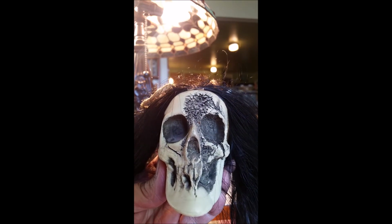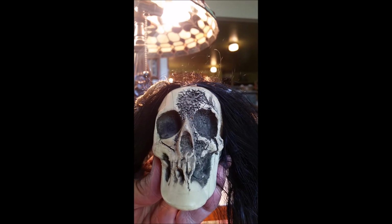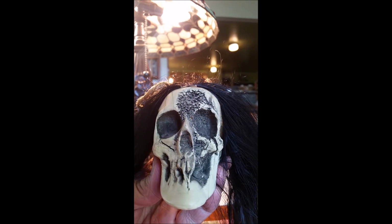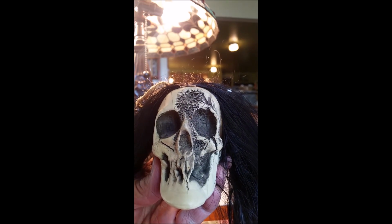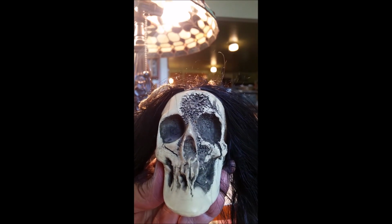The later ones from the 70s, later than this one, are marked. I saw photos of one that was marked 1974. And then there are also ones that are marked Randotti. This one doesn't say that anywhere. It's just R. Smith.